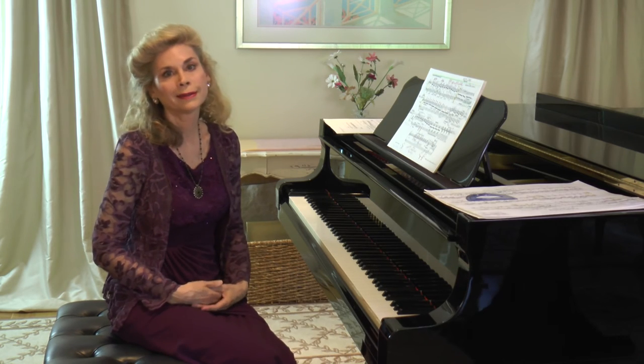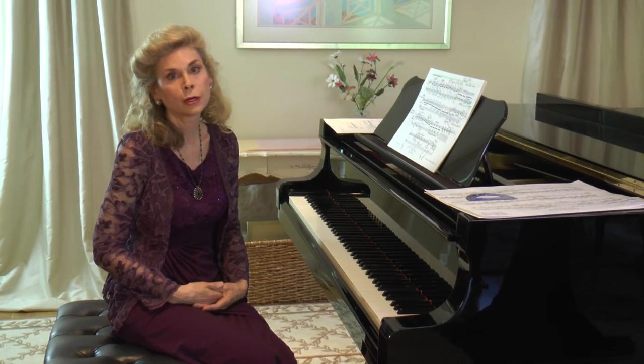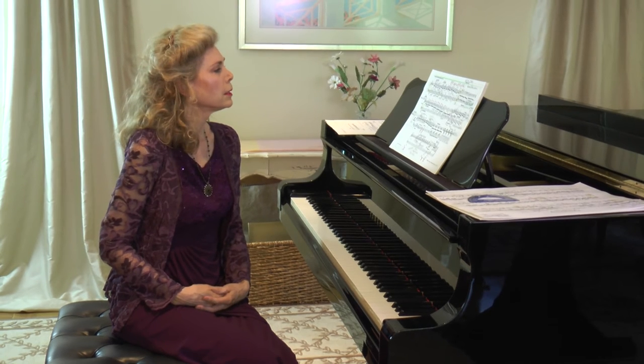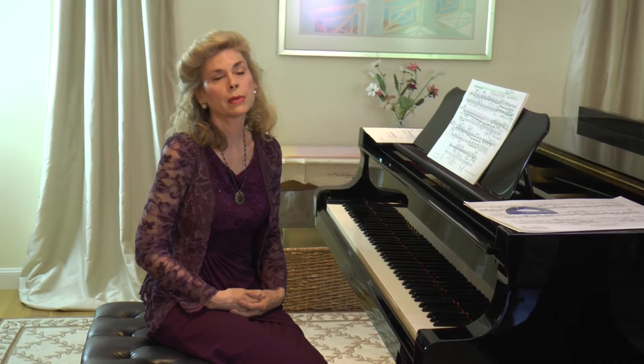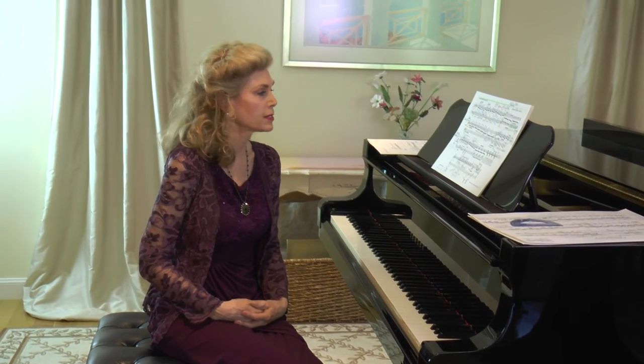Okay, am I wearing you out? I hope not. Because this passage was my nemesis. I've worked on this passage. I've been playing this piece for 20 years. And when I first started this passage, I really didn't even know all these things were in there.